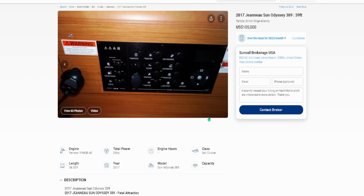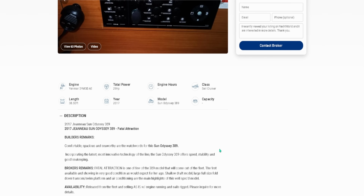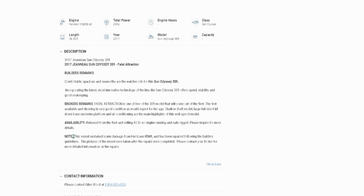Now, scrolling right along, this is an X-Charter. It's a 2017, so I don't have to think much about this. Since it's 2017, it probably has some hurricane damage. And look, here it is. Boom. Vessel sustained some hurricane damage in Hurricane Irma. That's fine. I don't really care.